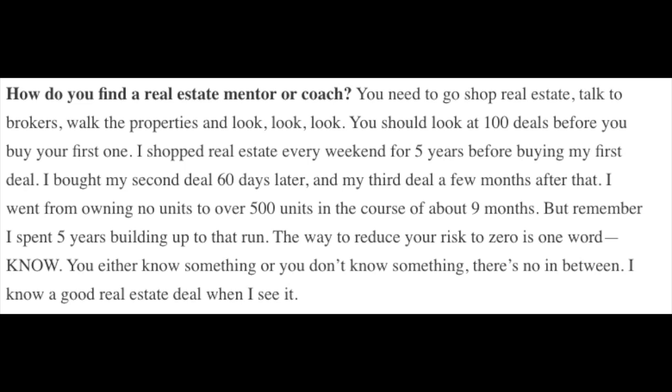You really need to look at maybe 50 or even 100 different properties before you find one that meets the criteria. And I don't necessarily mean driving to 100 different properties and physically seeing them in person. You can run a lot of your numbers just on your own computer, just looking at comps and things like that. The next part of the strategy is the rehab.